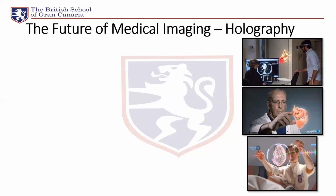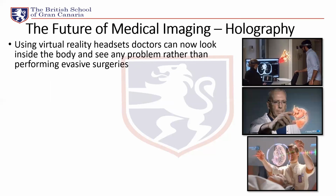So now the future of imaging is basically holography, which is really amazing. They use virtual reality headsets with doctors, and they can now look inside the body and see any problems. These have also been used to train doctors as well. So doctors are now, thanks to technology, getting very high quality training about what goes on inside the body.